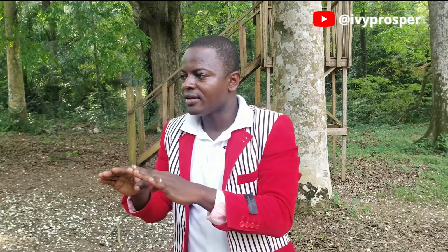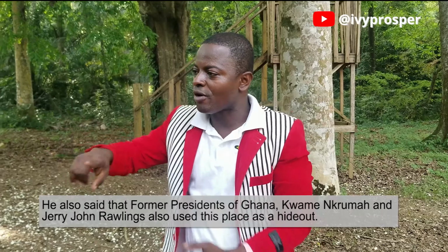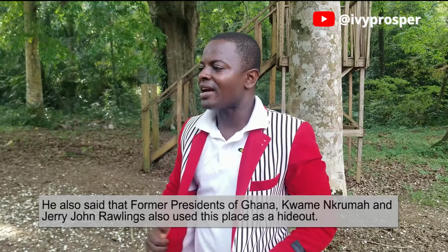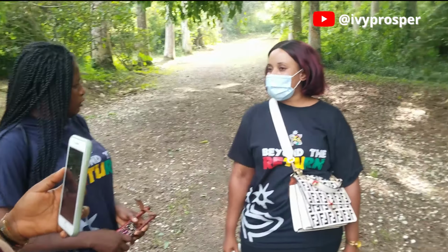It was a hideout, so it was made not to be publicized. This was a hideout, a coded area, for Nkrumah and then Rawlings. When it gets to the heat of the moment, this was their hideout.